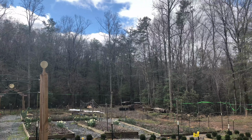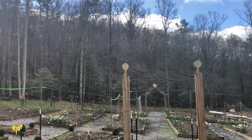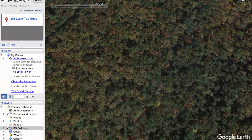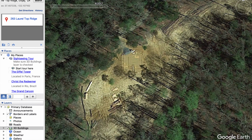Just going back to the house. I love the little wood bottom there. Everything's been milled off the land, I think, from what I heard her say. So when we look back at some of the photos, you can see the land before they started building on it, and then as they started building a couple of sections, which is pretty cool.